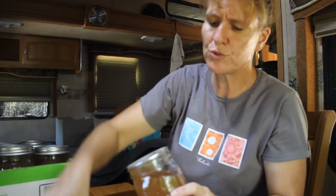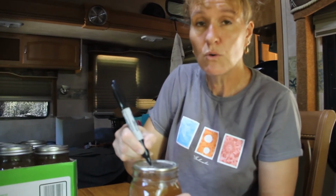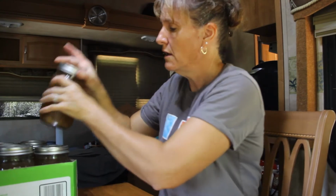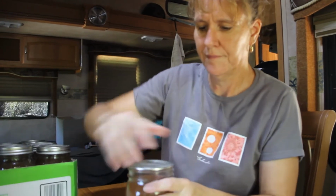Now I didn't bring my white vinegar with me, so my jars do look a little chalky. I would normally add some white vinegar to my water bath, but I didn't bring it with me, so it is what it is.